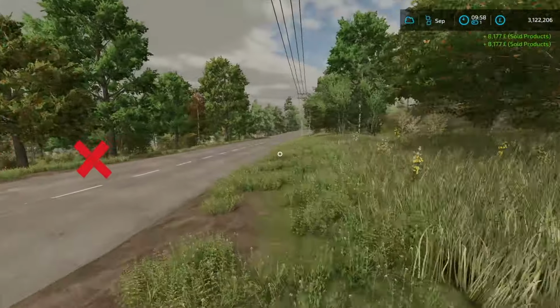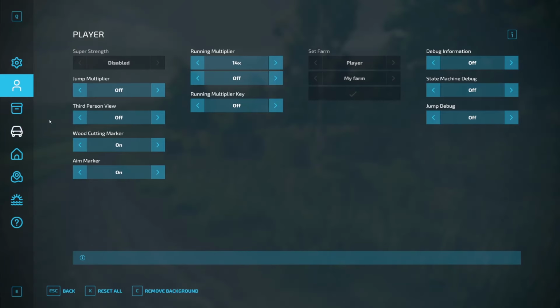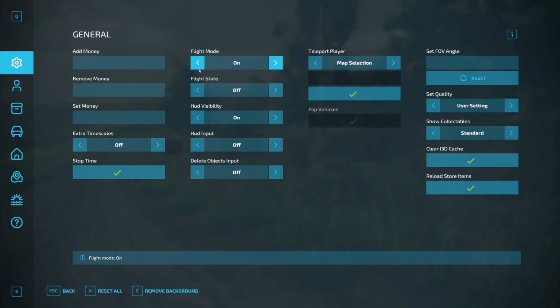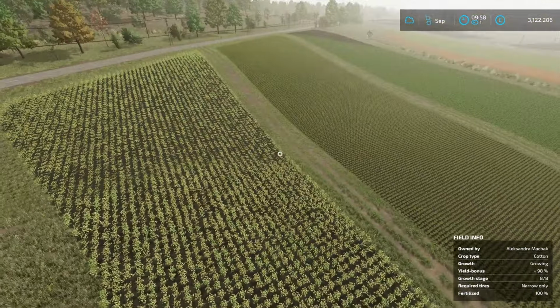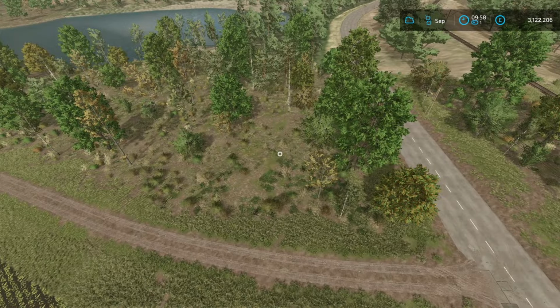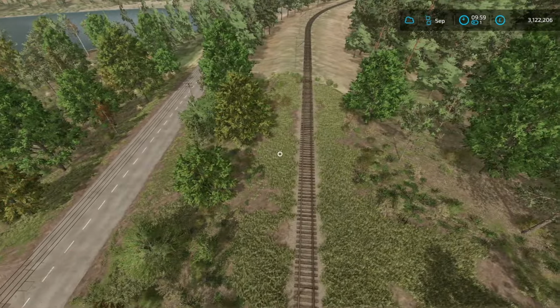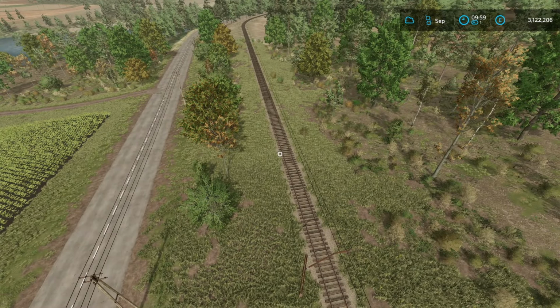Now, it's very possible that some more have flown away. As long as they didn't fly out of the area, then we should be fine. I'm not seeing any over here. Could you imagine if they flew all the way over here? That would be a bit mental. Yeah, I think we got it all. We did. Right, well, there we go.